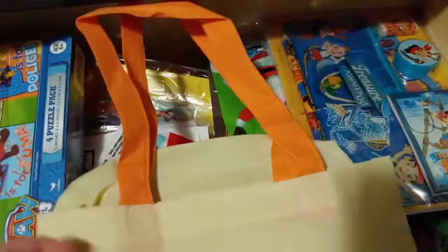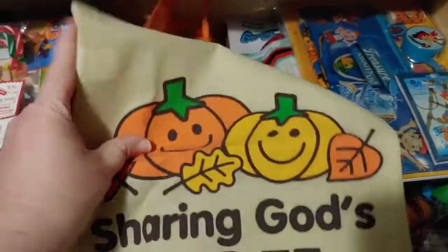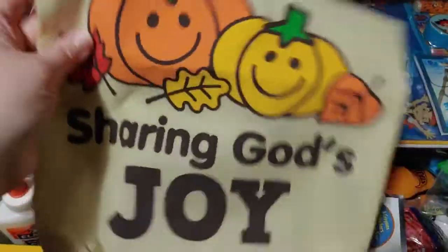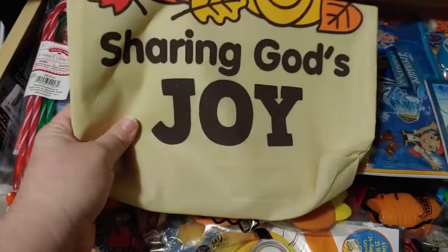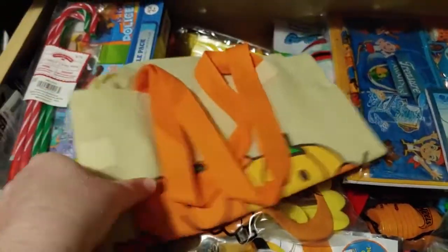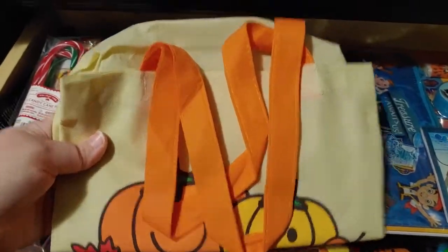If you get drawstring bags or whatnot, and your kids don't want them, keep them, set them aside. Put them in your OCC drawer or box or whatever, how you're storing your stuff. And then that way there's a nice little tote and no additional cost to you for the child to be able to put all of their stuff in.